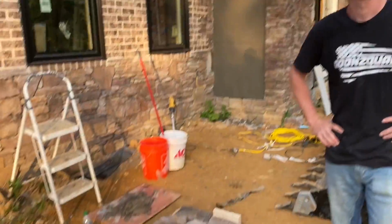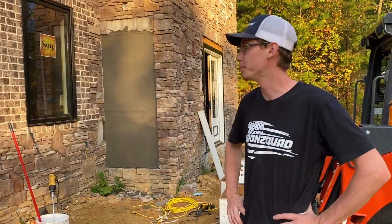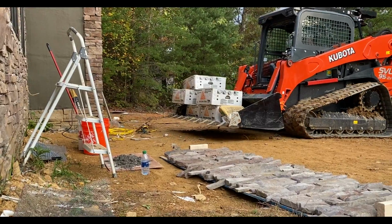But anyways, we got this knocked out right here, and we can't slap it on because that wall right there is still not dry. Yeah, it's still pretty wet. We'll probably slap that on tomorrow or something like that. Have to, man. But as of right now, we can probably go ahead and start slapping stuff on the back. I say we just go ahead and pull this skid steer around there and maybe give it a shot. Let's do it.